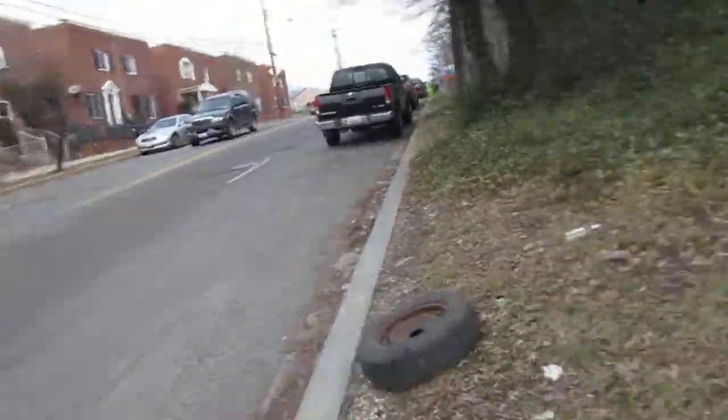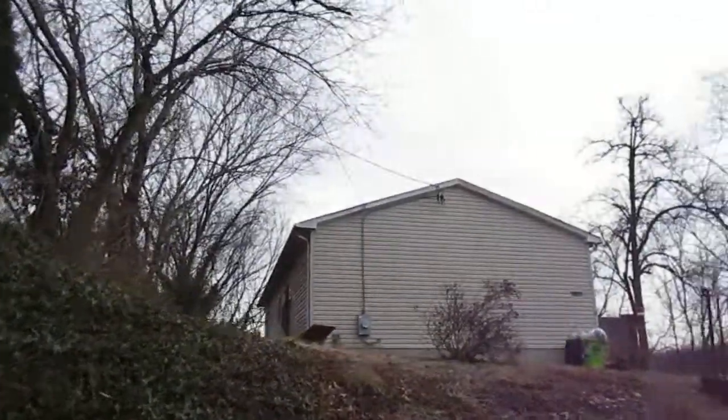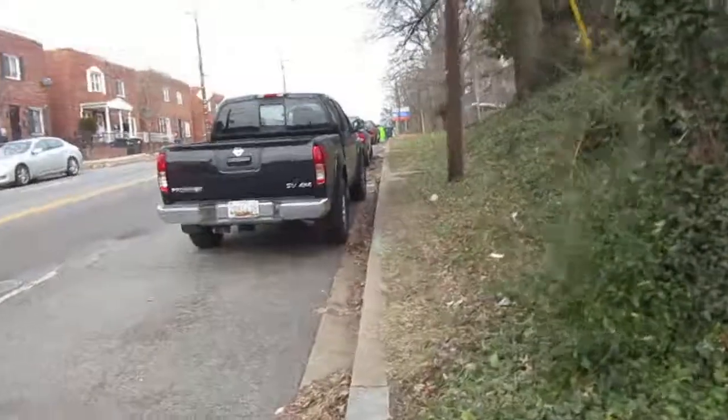HVAC out back looked kinda old. It's got some window units as well. Can't really see the roof, but all the outside looks decent. Yep, all right, that's it for that one.